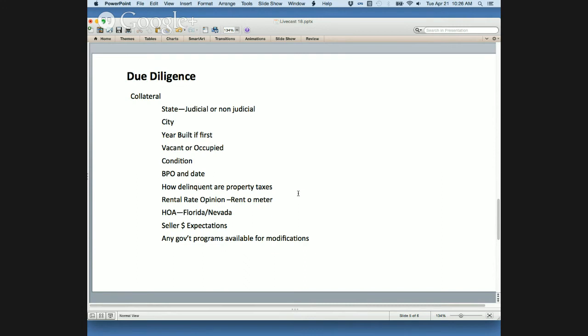When was the home built? Your collateral is a lot better if the house was built, let's say, after 1960 than prior to 1960. Is the house vacant or is the house occupied? Very, very important. How do you find that out? We talked about active rain. If you can find a real estate agent in that particular market to go out and drive by and tell you whether it looks like it's vacant or occupied, you're very far ahead of the game, because if it's vacant, you want to know that, because if you buy that tape, if you buy that note, you've got to do something very quickly.